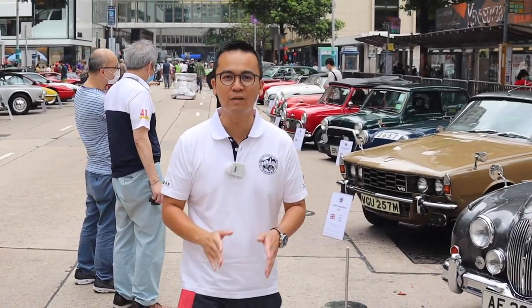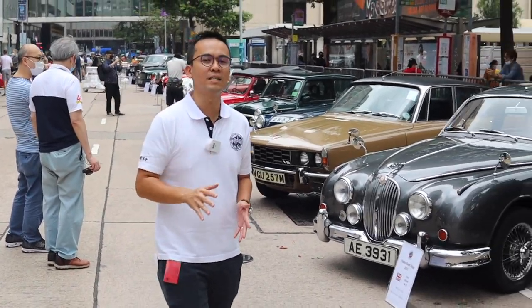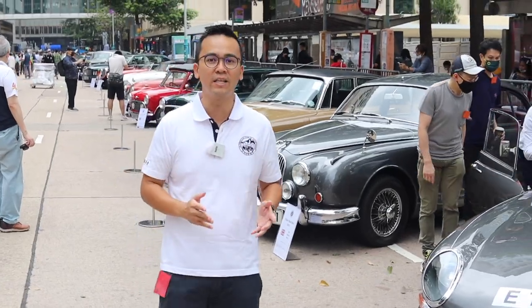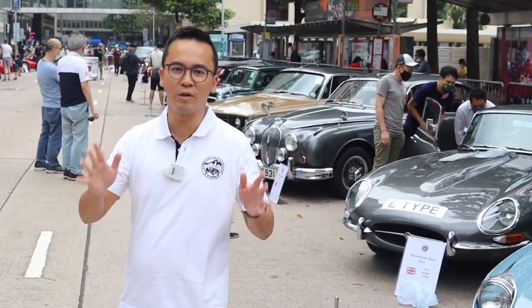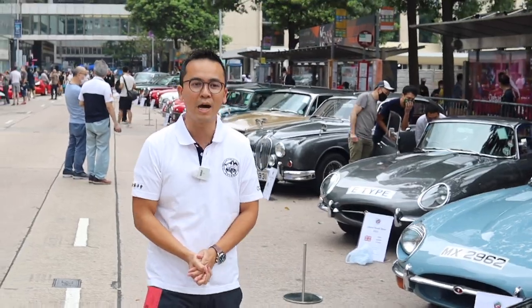Today, we find ourselves finally back on Central's Trader Road for Classic Car Club of Hong Kong's annual Trader Road show. Now, this is a very exciting year because we have been absent for the past 2 years due to the protests, due to COVID. So everyone's very excited to be back, and you can tell by the variety of cars we have this year.